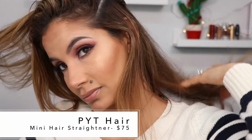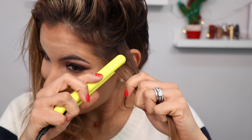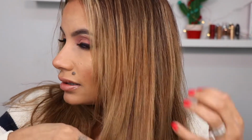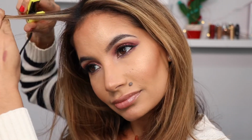You know that smell? I want to just test out a little piece. Let's see. Ooh. It gets really hot. Yeah, okay. Because I don't like to flat iron my whole hair, like my whole head. But sometimes, those little pieces, you can't get that close with your brush to flatten it. And I think this would be the perfect tool to have to do that.